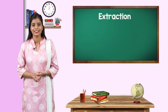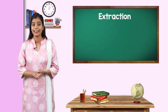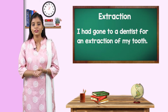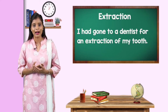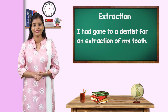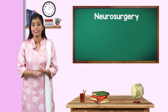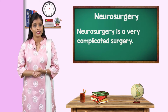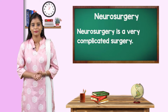Extraction. I had gone to a dentist for an extraction of my tooth. Neurosurgery. Neurosurgery is a very complicated surgery.